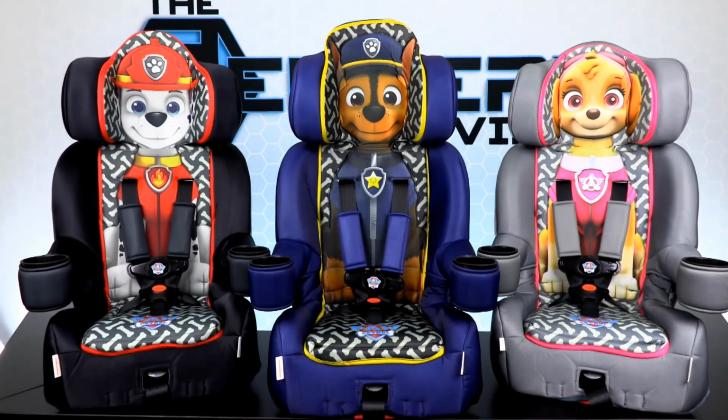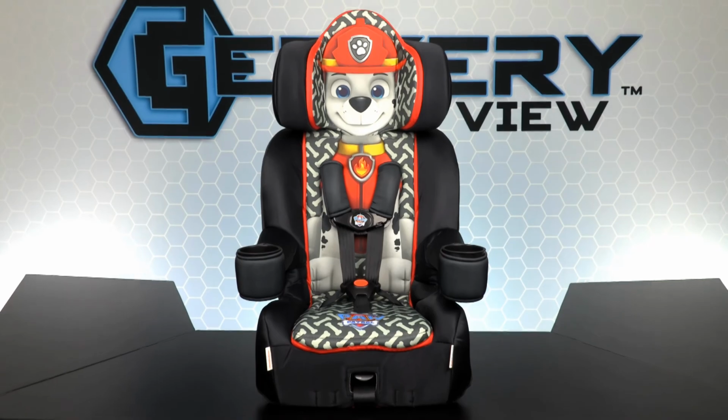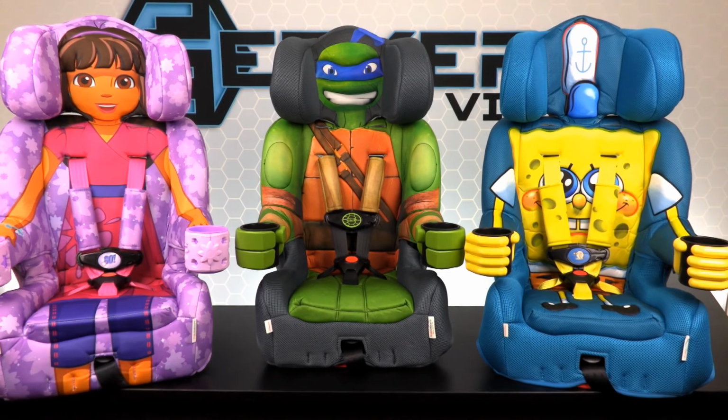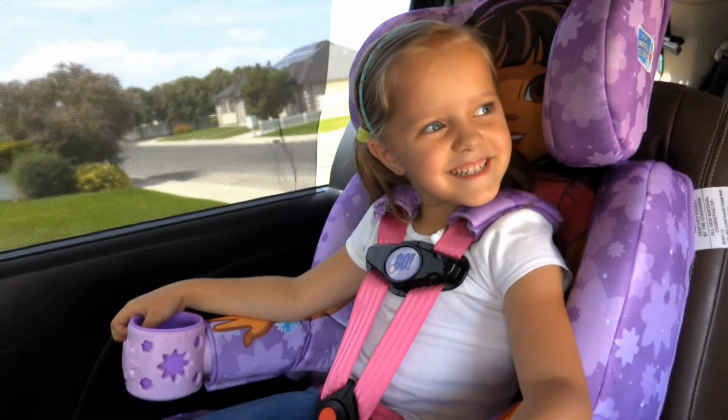Along with their Nickelodeon line of car seats, KidsEmbrace has 3 Paw Patrol designs that include Chase, Marshall, and Sky. With the KidsEmbrace Nickelodeon car seat, it makes it safe, fun, and cool to use for both kids and parents.